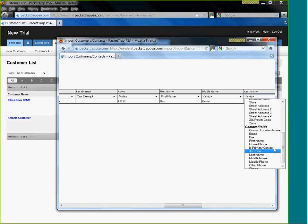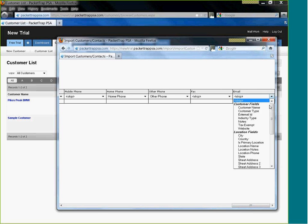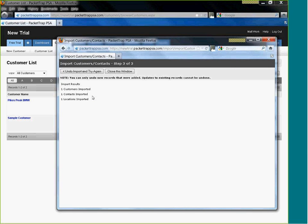Last name here. What else do we have? Phone. Last but not least, we have email. Okay. Very similar to the items, we'd simply just hit import now.